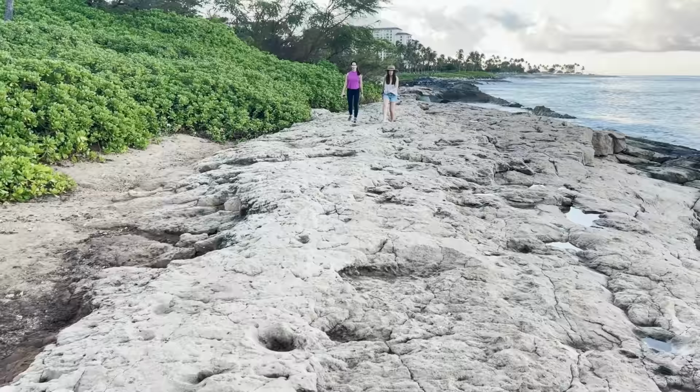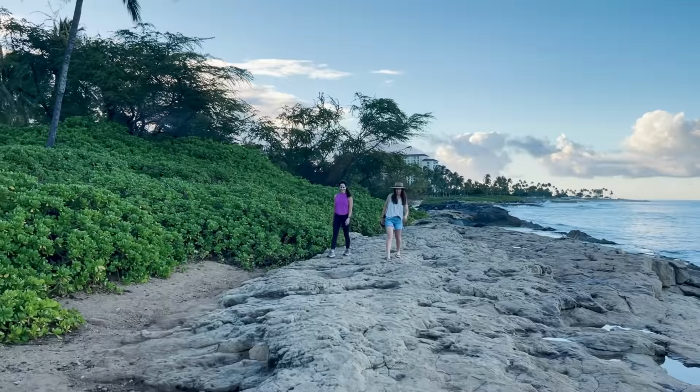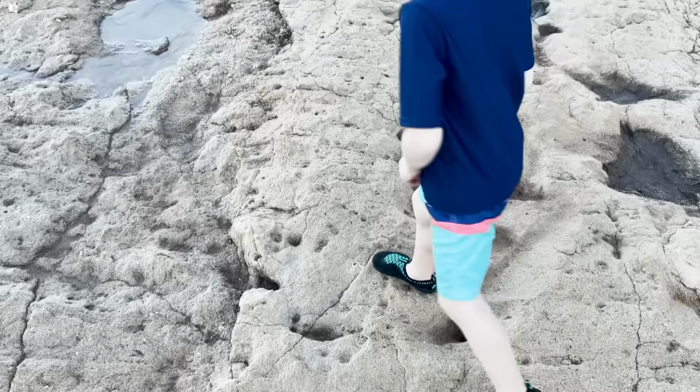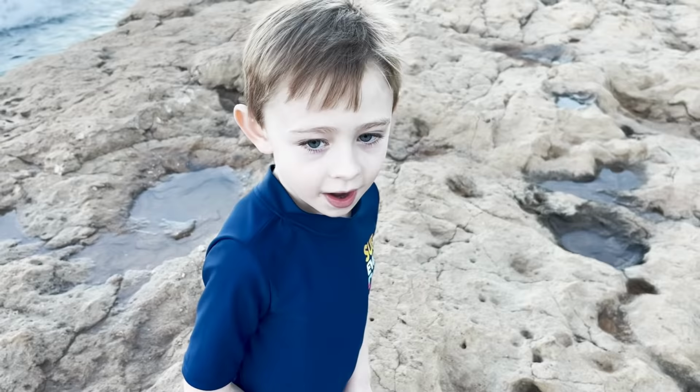Here comes Sweet D and Amanda. I couldn't believe I spotted you guys from right over there. Hi. All right, Miles, look at those shoes you got on, these aqua socks. But Miles was just telling me, he's like, Dad, you know what we're walking on? What are we walking on? Lava. Cooled down lava, but yes.